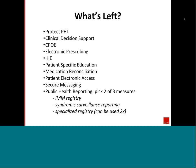The objective 4 is electronic prescribing. More than 50% of permissible prescriptions written by the EP are queried for a drug formulary and transmitted electronically. There is a little lower threshold for those attesting for the first time. Objective 5 is the health information exchange. This is when an EP transitions or refers a patient to another setting of care. The provider of care must use certified electronic health record technology to create a summary of care record. This must be done at least 10% of the time for these transitions.